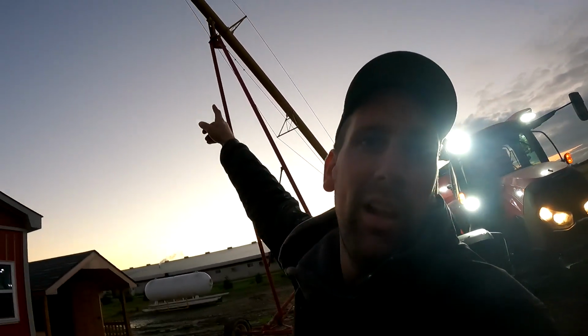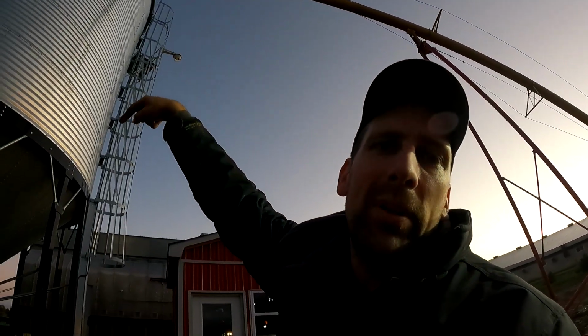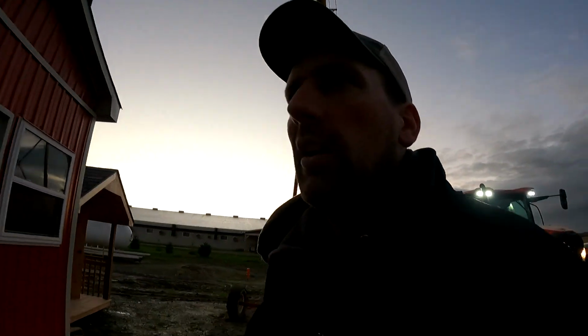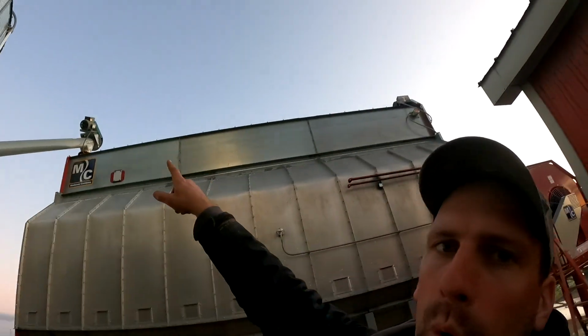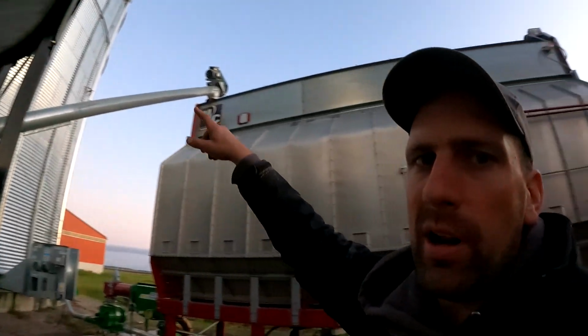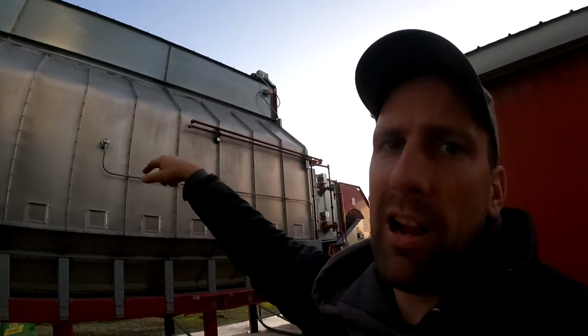So basically, how our setup works is you unload the wagons into this auger. It brings it all the way up here, puts it in the wet bin. Wet bin holds about 8,000 bushels. And then there's another auger that's run by an electric motor up there. So that takes corn out of the wet bin and fills the dryer.